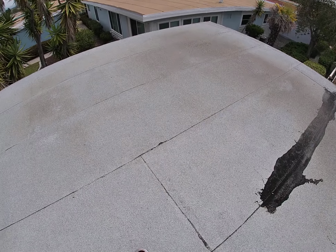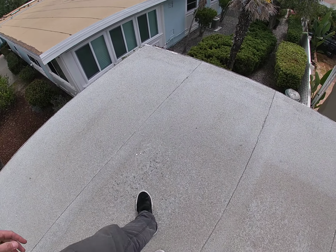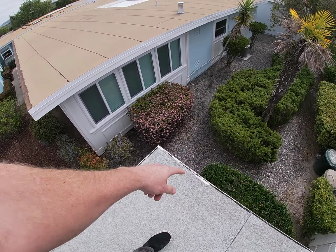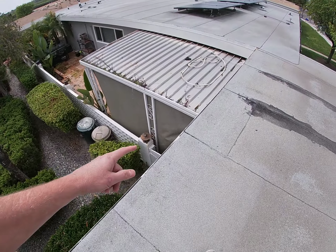Got a lot of ponding over here. You can kind of see this low slope area, so it's pooling right here on these big storms. So you get all the granules that kind of pile up. Somebody's done some caulking in there too with that white all along the edge here.